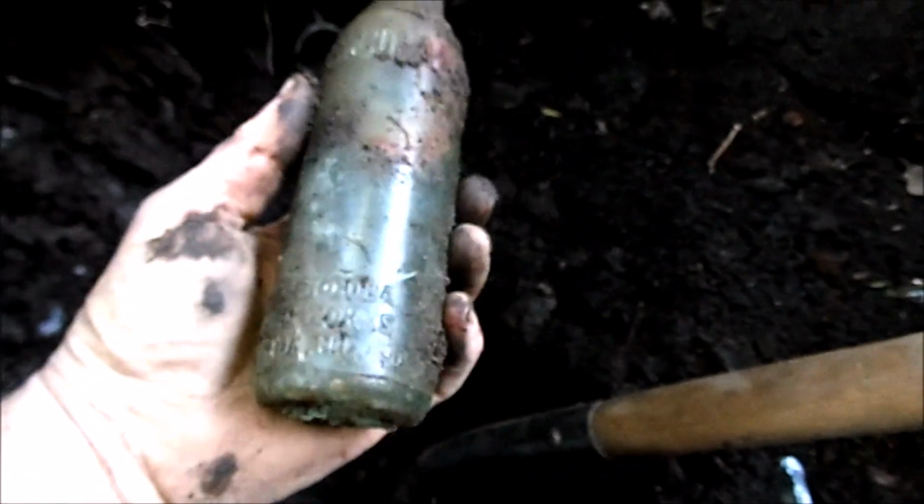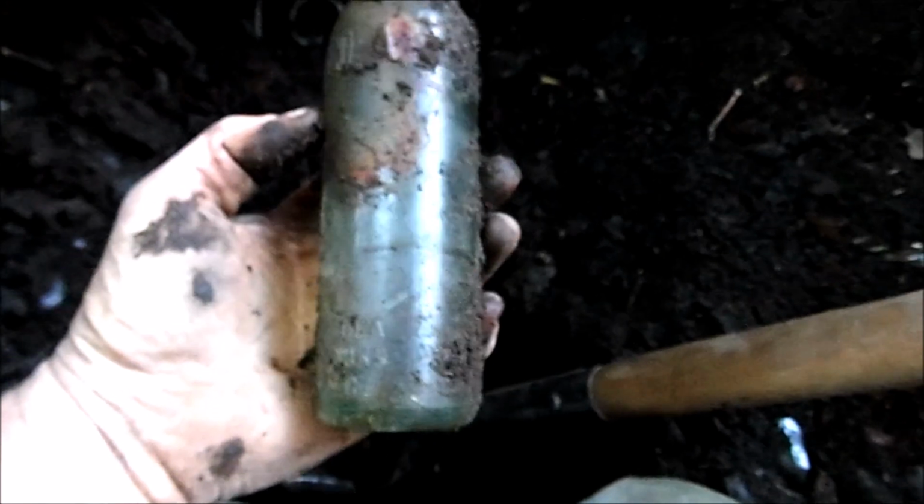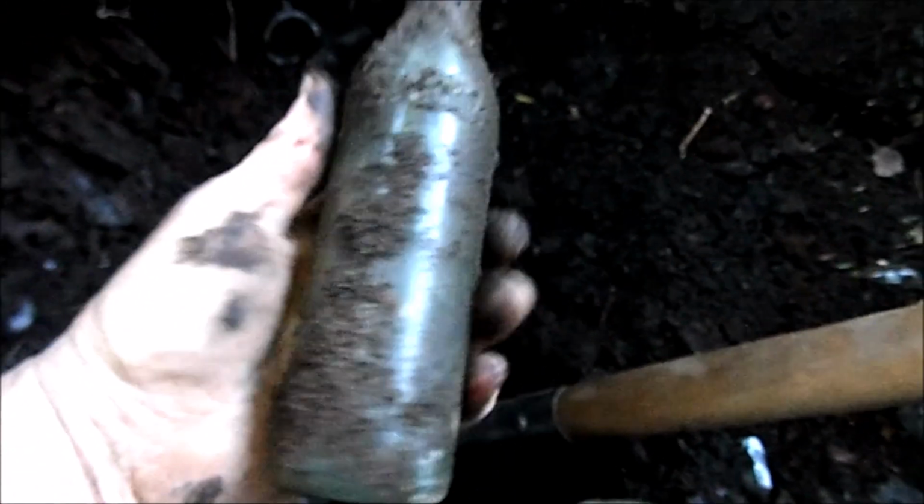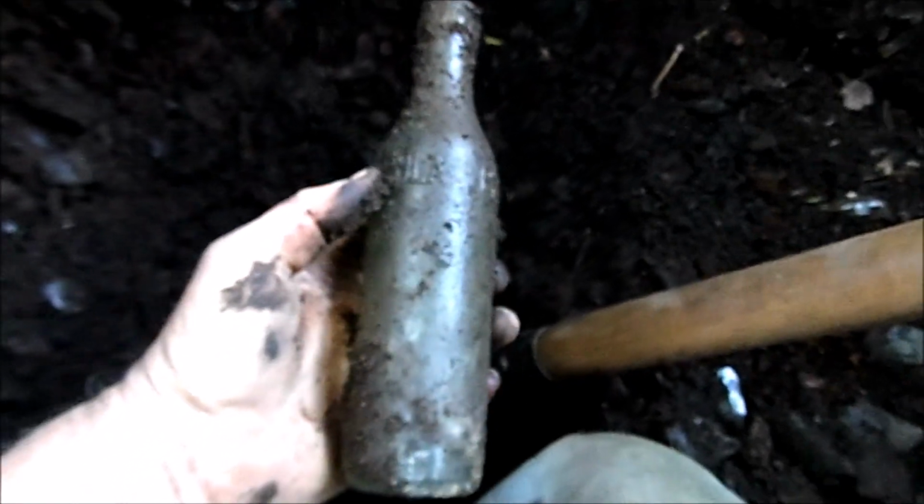Feels like it. It's whole, but it's got a few damaged spots. But of course, I'll keep it anyway. Okay, I see a good grape. It looks like it's going to be intact. We can only hope.